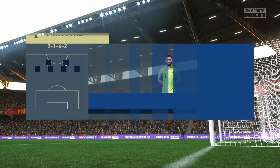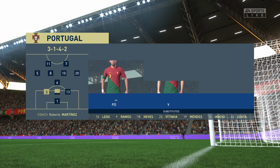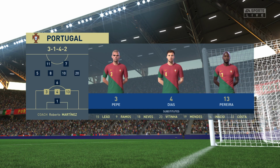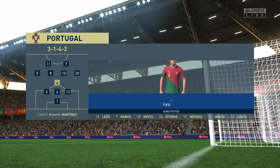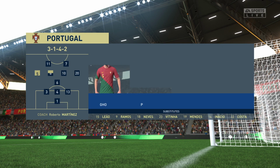Here's how it looks for Portugal. Rui Patricio is the keeper. Bernardo Silva plays alongside Bruno Fernandes in central midfield. And the tactical configuration has two players in attack from the very outset.